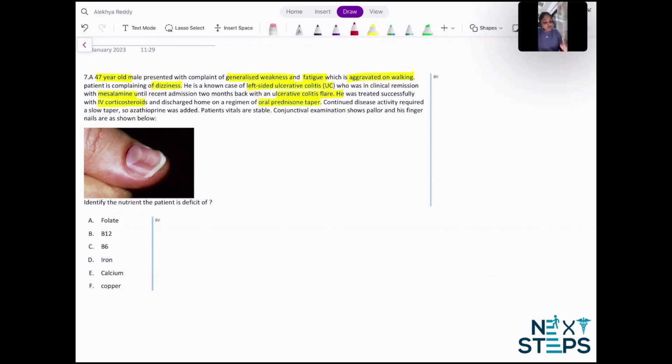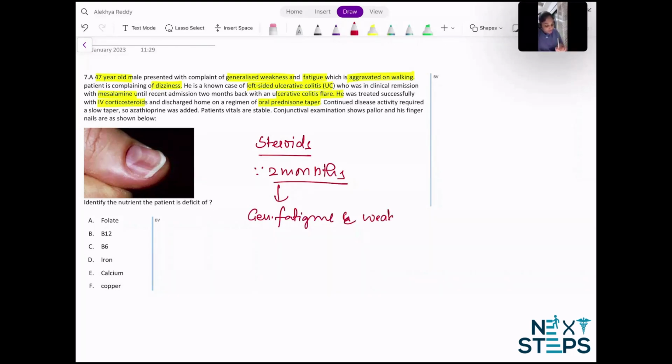So far, what is hinting at us? The patient is on steroids, since 2 months. Now he's complaining of generalized fatigue and weakness. So what do you think we might be dealing with here?